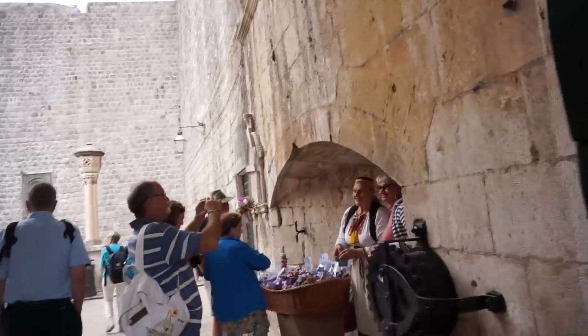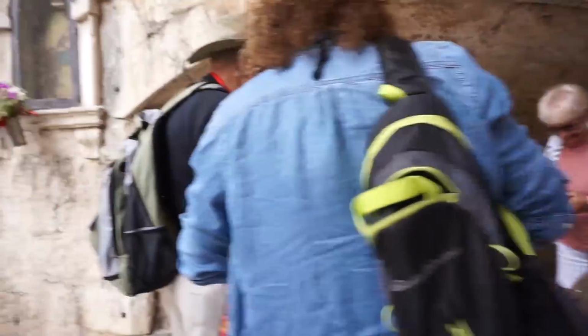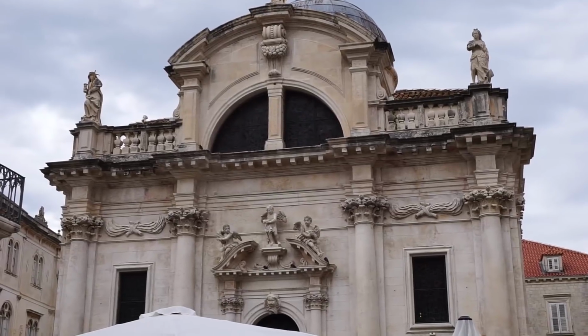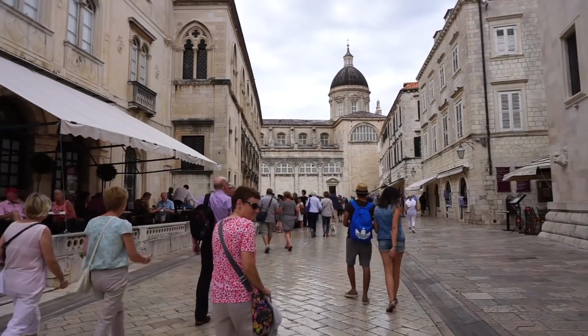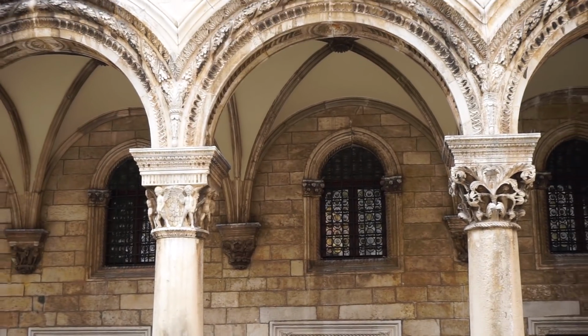Popular now for its prominence in Game of Thrones, Dubrovnik has long been a destination for tourists due to its famous walled old city and the architecture within. It was a lovely but quick stop in Dubrovnik. Now we're off to Montenegro.